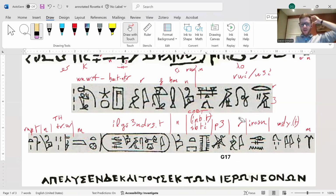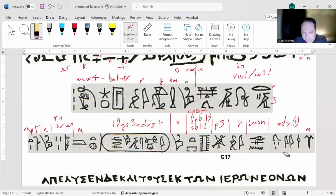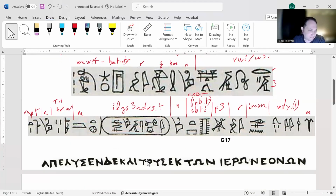Do you want to try to combine all of it? Sure. Yeah. So, let's see. His Majesty relieved our priests from the journeying that they did to the walls of Alexandria each year, or annually, or something like that. Yeah. Okay. Great.